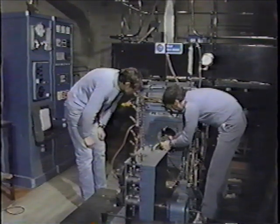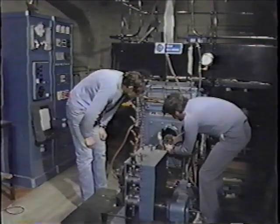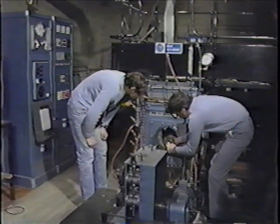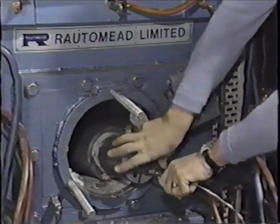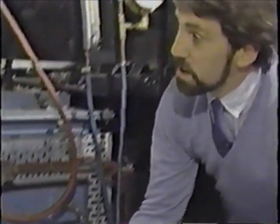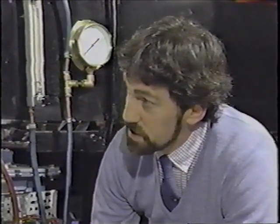The Rautomead Training School is probably the only one in the world solely concerned with continuous casting. The course of instruction in the operation, application and installation of Rautomead machines is organized by consultant Dr. Robert Wilson, together with Dr. Robert Johnson, who are authors of a number of papers on metallurgy and casting.